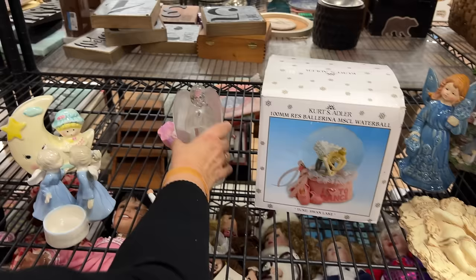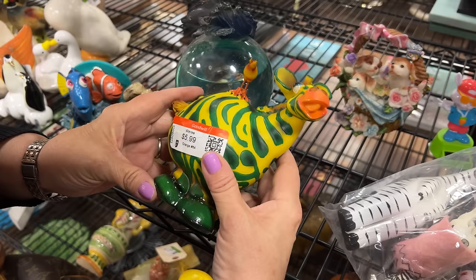Kurt Adler. Again, though, that's a snow globe. Very hard to ship. We have a votive candle. Angel. A little cutesy little bank, but very lightweight. Let's see what we have here. We've got some fun animals. Look at this guy. Aww. That's a wacky zebra. It sure is. It is plastic, though, and not very high quality, I don't think.